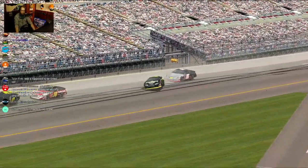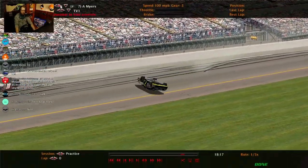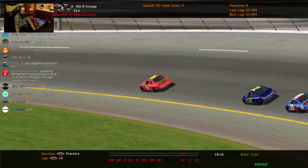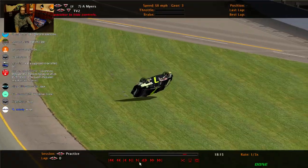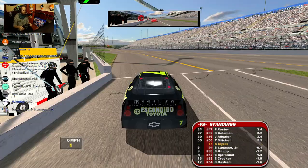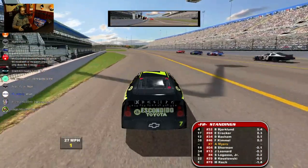Well, the 24 and the 47 got unluckily clipped by me there. Then into the grass. Limit 55. Let's try that again.